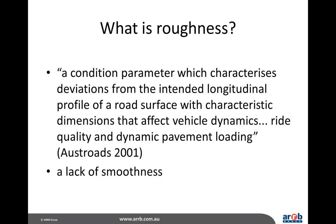And if you talk to people from the US, they don't actually use the term roughness. What they'll do is just call it smoothness, I guess, because it has a much more positive connotation than roughness does.